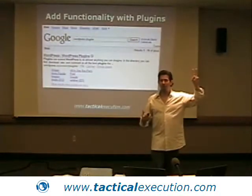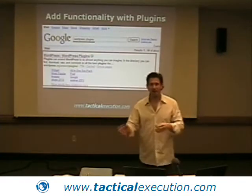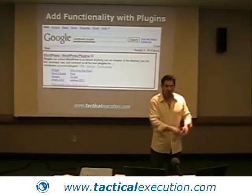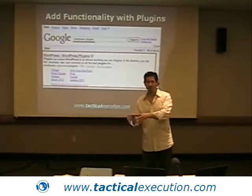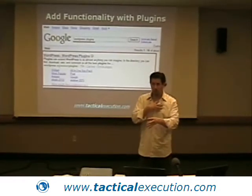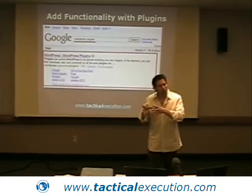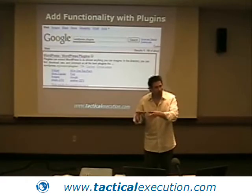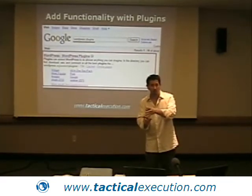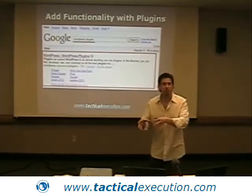Is add some functionality. Okay, now before I was saying that I was going to come back to a reason why it's nice to have WordPress on your server as opposed to on the WordPress server, right? The biggest reason to me, and I'm sure everyone's going to have different reasons, is that when you build your website on the WordPress.com server, so it's myblog.wordpress.com, right? When you build it on their server, you can't use plugins.